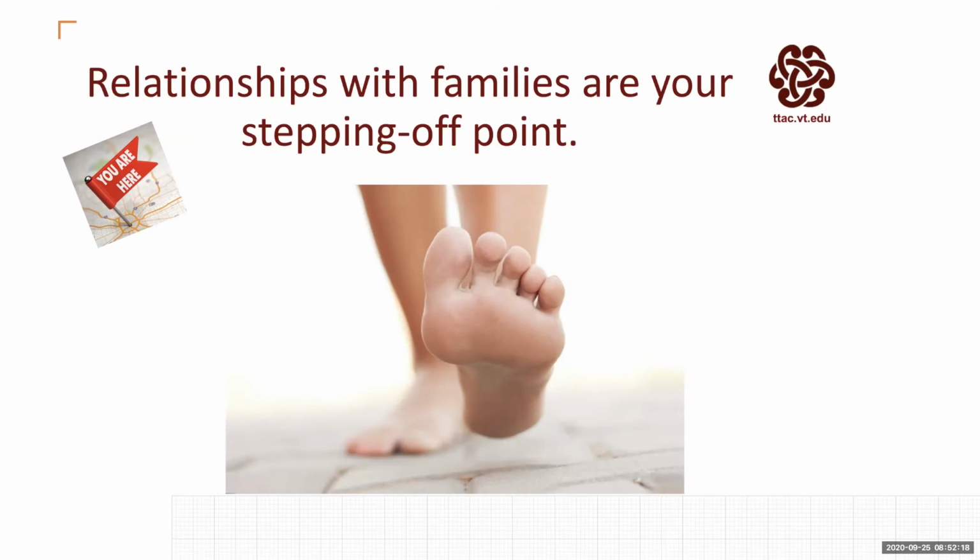Families are really where you are going to start. They're the stepping off point. They have experienced things firsthand and know much more about the status of their children at this point. We want to use that information because we know what they have experienced is going to shape how hard or in what way we approach building relationships with students. And we want to begin to grow those relationships as quickly as possible.